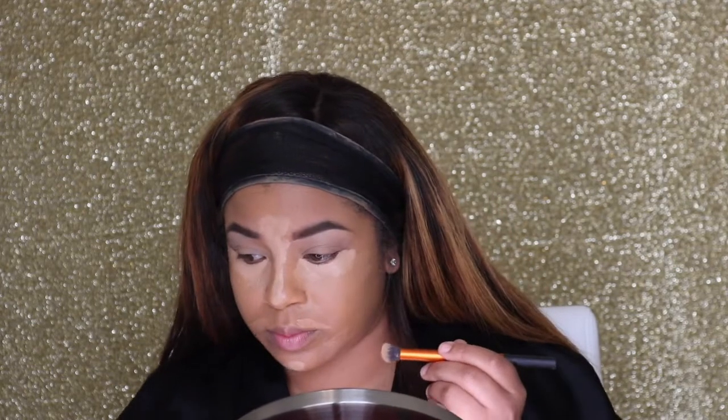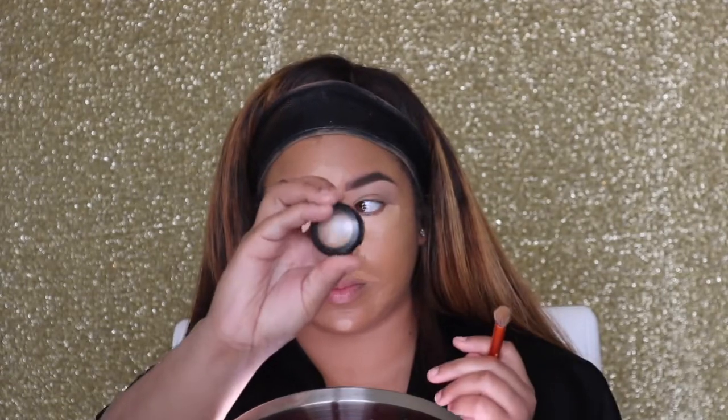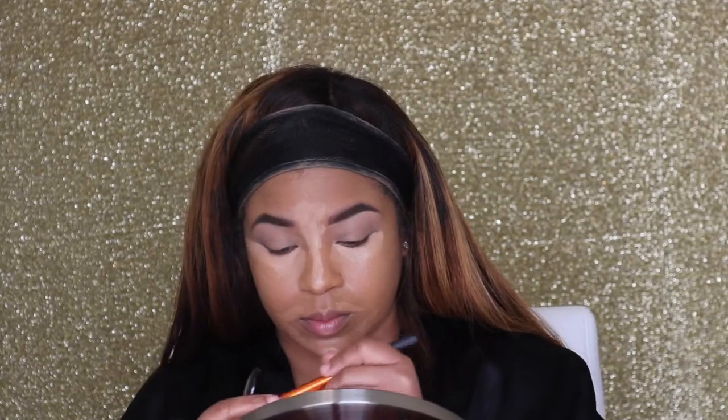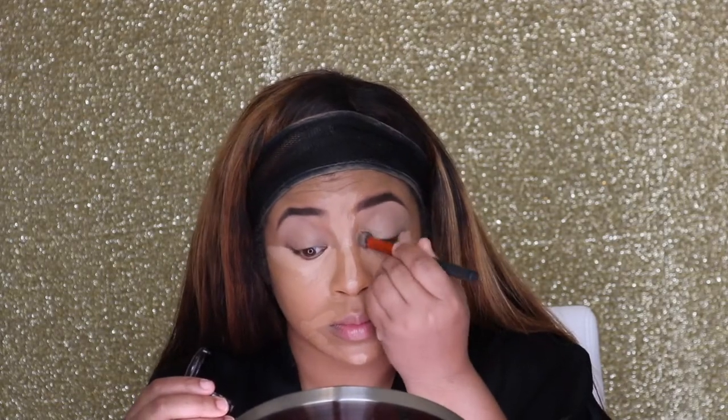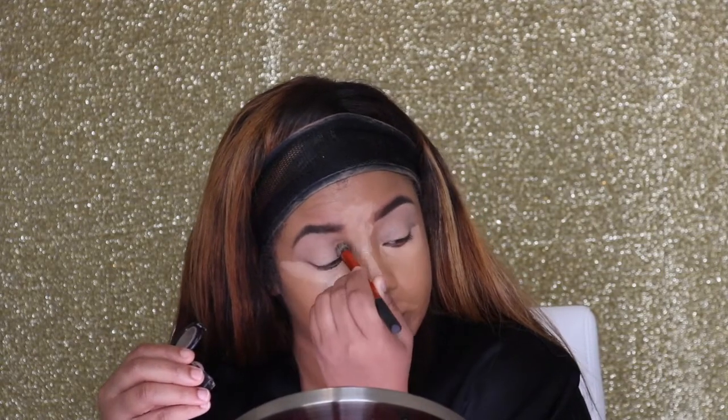We're going to prep our eyes and prime with the MAC concealer. It's always good to lay a base down on your eyes before using any type of eyeshadows because it gives the shadow something to stick to and allows for a great color payoff. But don't forget to set your primer so that you can prevent any creasing while applying your eyeshadows.